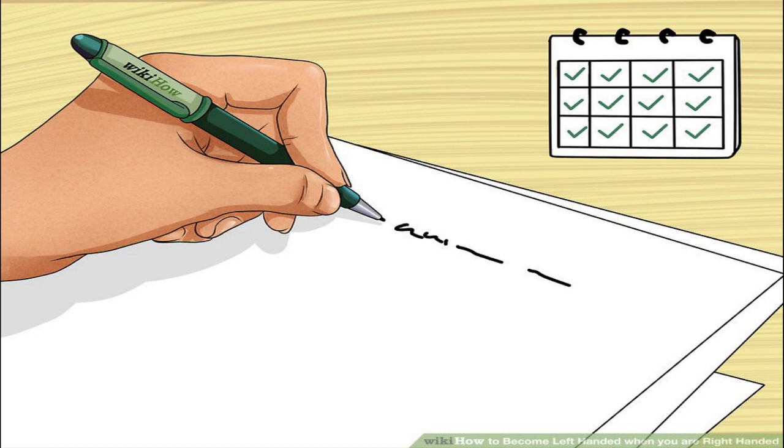Part 1. Writing Practice. 1. Practice using your left hand daily. Becoming proficient with your left hand will not happen overnight. It's a process that could take months or even years to complete. So if you want to learn how to use your left hand, you will need to commit to practicing daily.